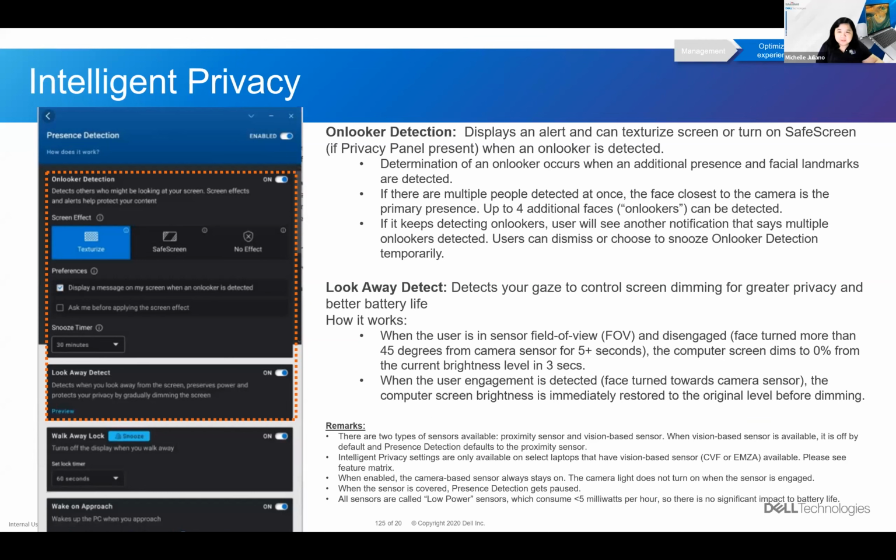So with the use also of Optimizer, we can have the setting of having the onlooker detection, or the look away detect. So you will know basically if someone is trying to look at your devices, and at the same time you can actually protect information within yourself. One cool feature that we actually have on select models of our Latitude, we just need to have the EMSA feature for the camera.